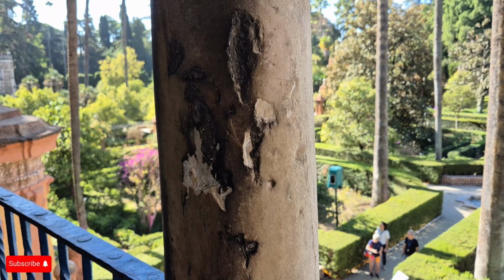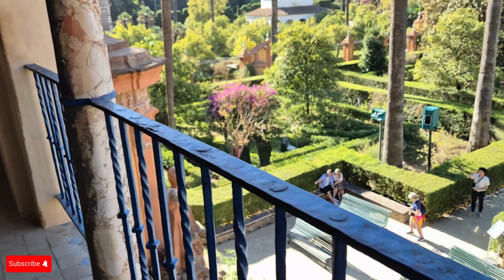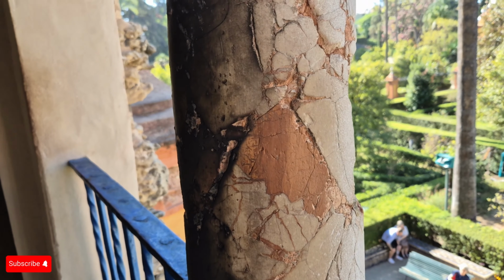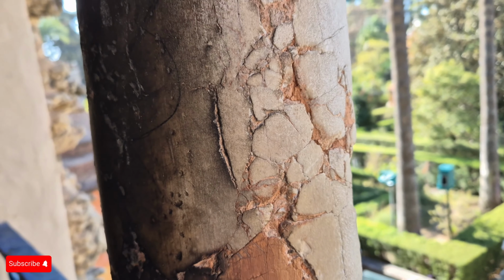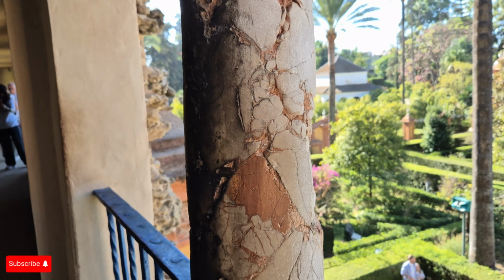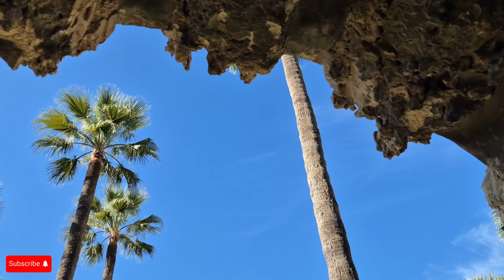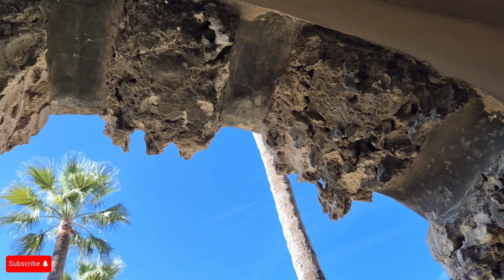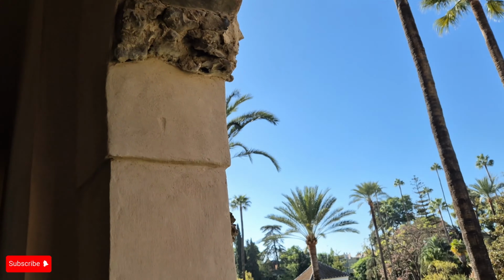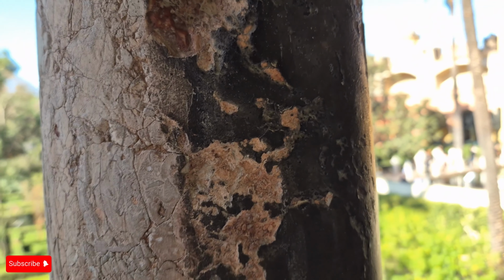These columns are well worn. They seem to be falling away. I think it's because they're made of sand, like soft sand or something. The sand is just wearing out, because look at it, it's all rotting away, falling away. All these columns, I think they're made of soft sand, so you can see the walls are kind of peeling off.